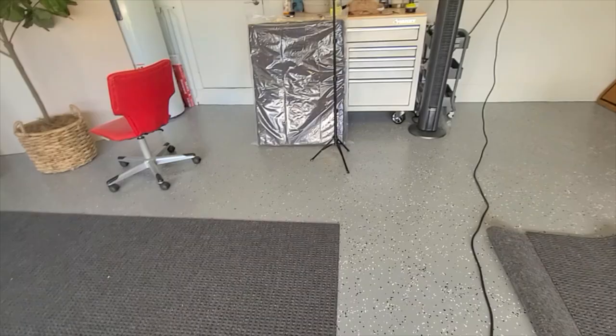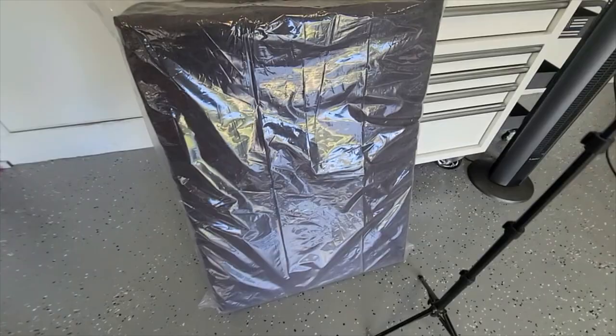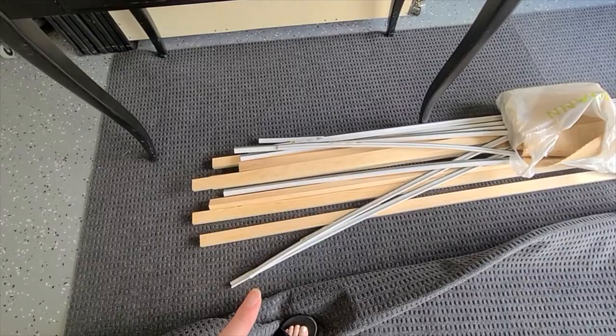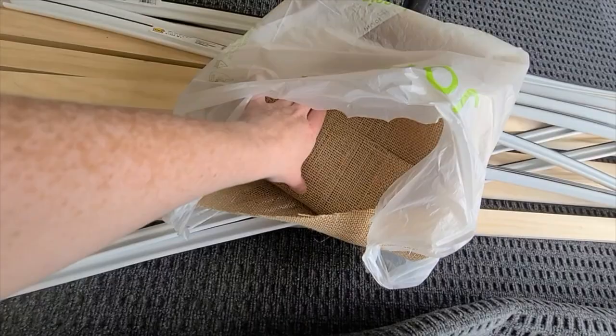Okay, watching Jane the Virgin. I got Riley's new purple mattress. I still haven't let her lay on it yet. Today, we are building. So I got my different size. Okay, you can ignore the weather stripping, the white pieces. Those are not going. But we have our 1x2s, and then I got some 2x2s, which are going to act as the base frame and the legs. And then we're going to do burlap.